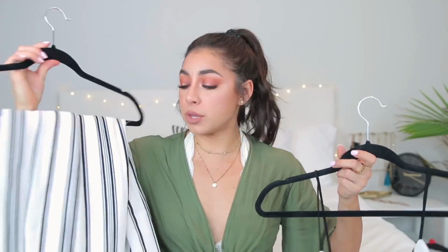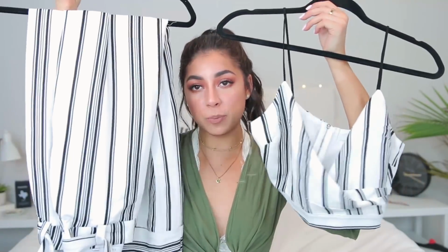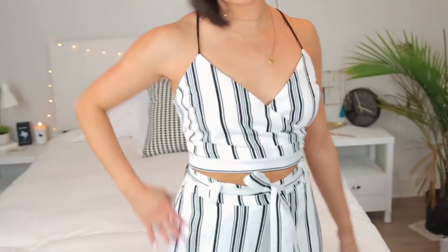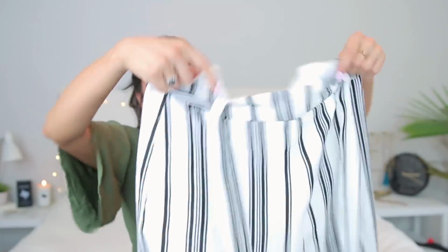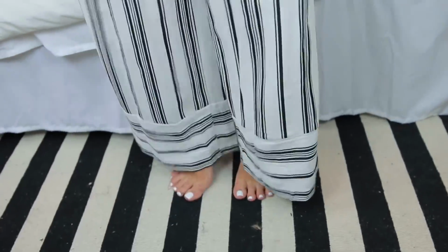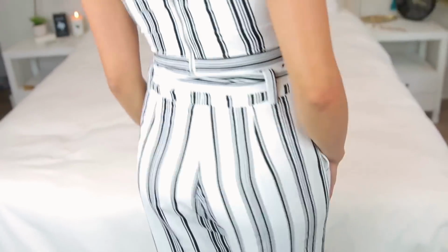So I'm really into the two-piece trend, so I got this two-piece right here. So this is what the top looks like. This is a little bit big on me as well because I don't really fill it out, but that's what the top looks like. And then the pants are just absolutely adorable. So here are the pants. They have a tie that you can do at the front, which is nice. I like that detail. And then it just zips up in the back. These are so comfy. And these two together, that's just so me. I love them.